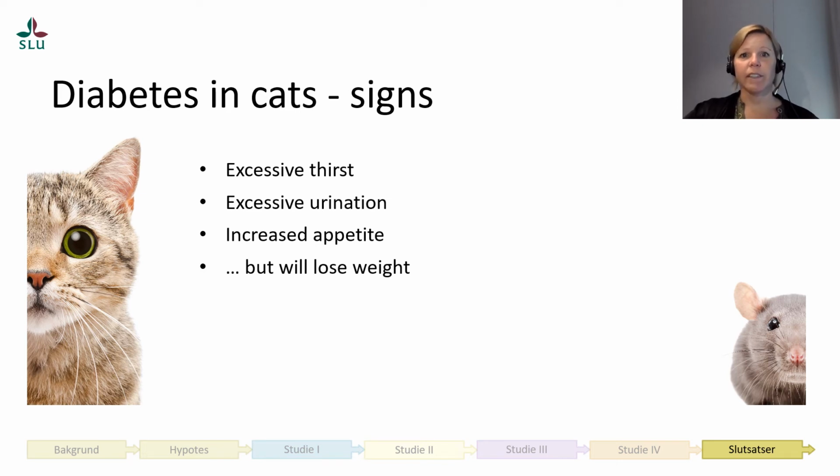So this leads us on to how will I as a cat owner know if my cat would develop diabetes? What are the clinical signs? Well, the first thing that the owner usually will notice is that the cat will start drinking and peeing more. Early on, the cat's appetite is usually increased, but despite eating more food than normal, the cat will start losing weight. And this happens because the diabetic cat cannot make use of its blood sugar, and instead the sugar will leave the cat via the urine.